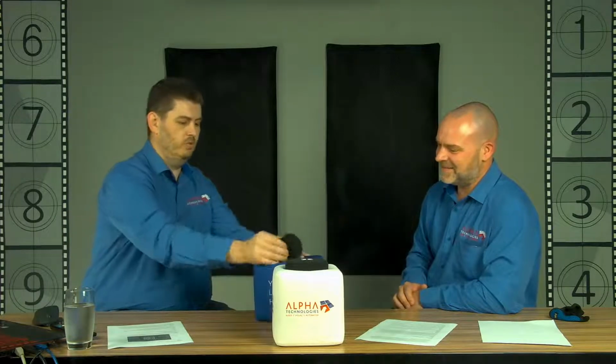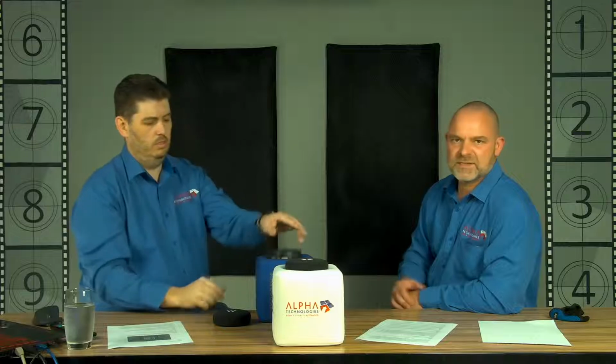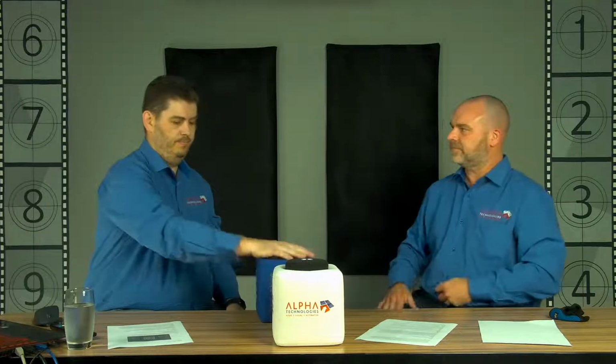Yeah. And this is washable, so you can take this off, wash it, and I suppose you can take this whole system and go and wash it as well. So it is completely washable. Yeah, just stick it in the washing machine, off you go. Easy peasy.